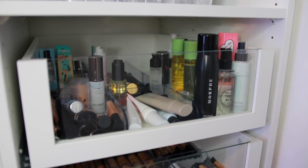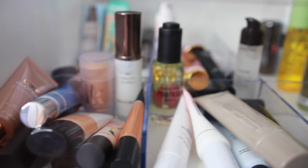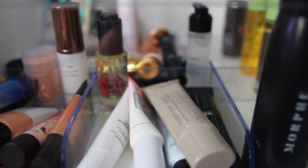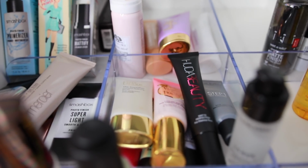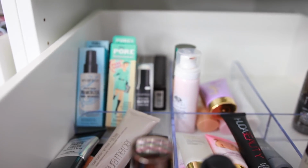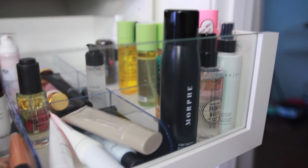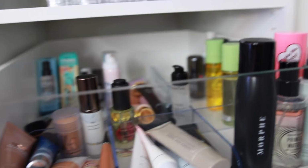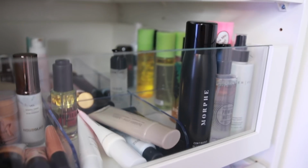So moving on to the last section of my drawers, I have primers and spray in this drawer. So I have these divided by style of primer. So in the middle I have hydrating, over here I have illuminating, and then I have the more matte primers in the middle, and I have backups in the back. And then over to the right I have all of my sprays, and again, it's okay to put spray in here because we allotted a little bit of space for taller items.